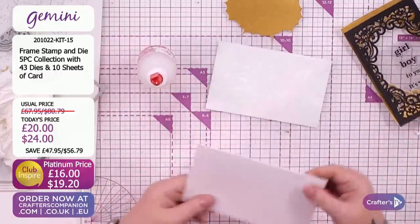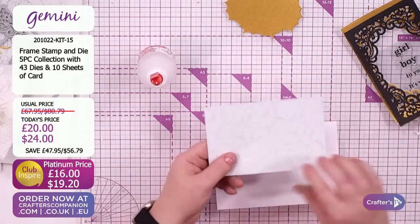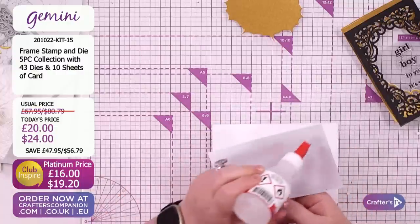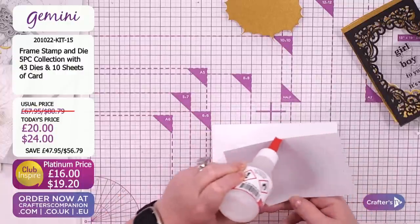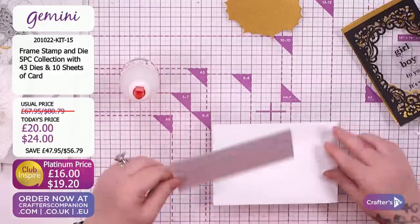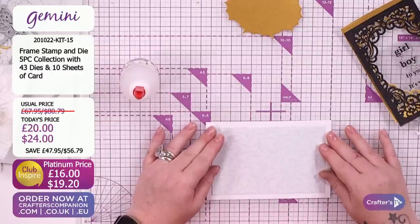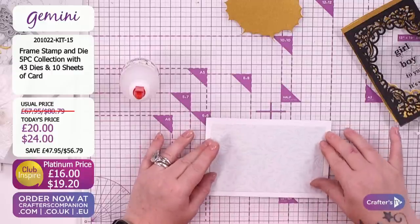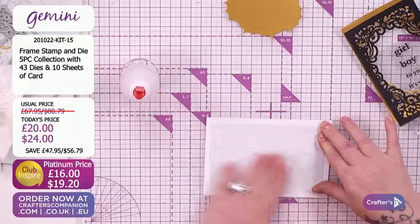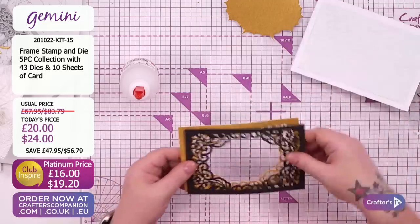So we're just going to make a nice, simple card. I've just got a 6x4 base. We're going to pop this on, and then we will pop our frames on, just popping that in the middle. Inking over these, you've got that lovely resist. It looks beautiful as it is on its own. You don't necessarily need to do that.